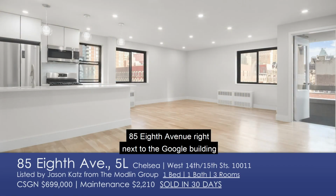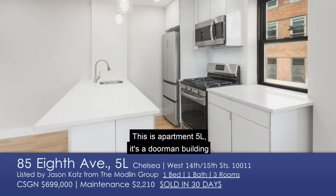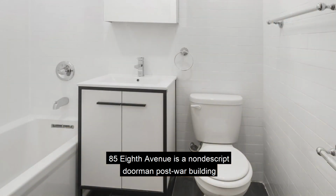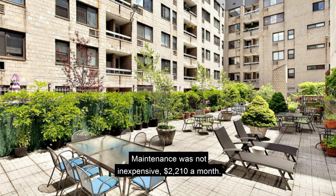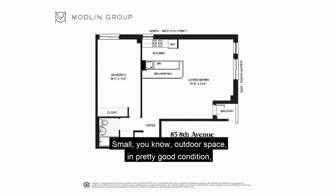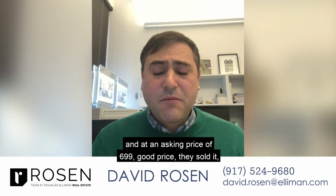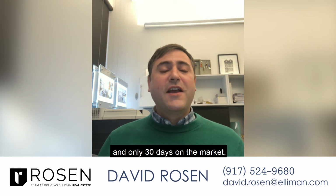85 8th Avenue, right next to the Google building on 8th Avenue. This is apartment 5L. It's a doorman building listed by celebrity broker Adam Modlin and Jason Katz from his team. 85 8th Avenue is a nondescript doorman post-war building, relatively large property. Maintenance was not inexpensive, $2,210 a month. Small outdoor space in pretty good condition. All new kitchen, probably done for the sale, and at an asking price of $699, good price. They sold it in only 30 days on the market.